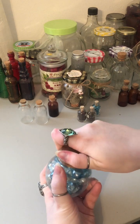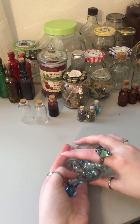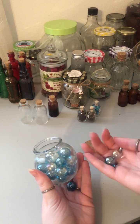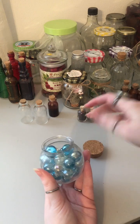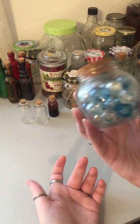But yeah. This one back here is currently just holding these marbles. I'm working on a plan for these, or I may actually turn this into some sort of jar spell to make sure I don't lose my marbles. But yeah, for now, it's just pretty and keeping them somewhere where I won't lose them.